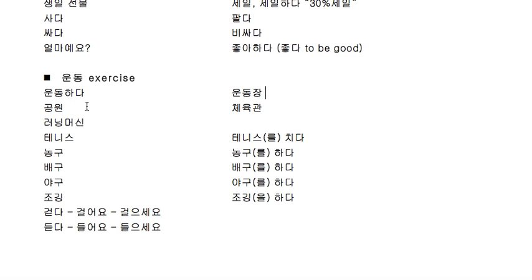The 공원 is like park. So we have city park in Iowa City. 공원 그렇죠. 그 다음에 체육관. 체육관 is something like fitness center, or we have a rec center in the University of Iowa, right? So rec center or those kind of place, fitness center, 체육관. Some Korean people say fitness center. Like they just use English word like this too.